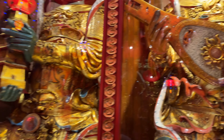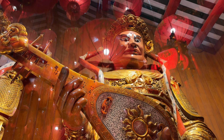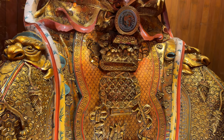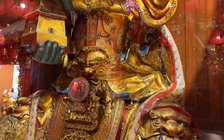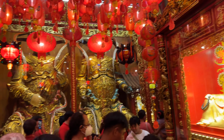How cool is that? He's holding a little instrument. And they're just absolutely massive. So my head is about right here with his belt buckle. Then he has a dragon right there on his belt. And he's holding like a little pagoda. Yeah, this is great. And let's go over there and look at these two guardians now.